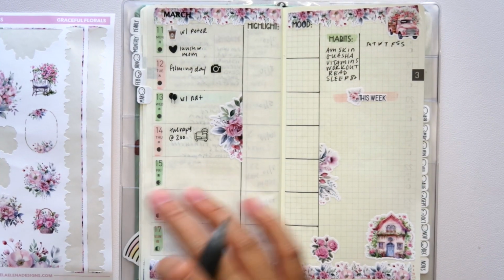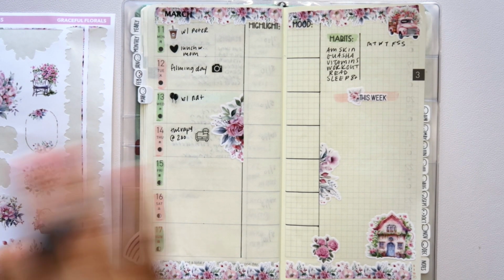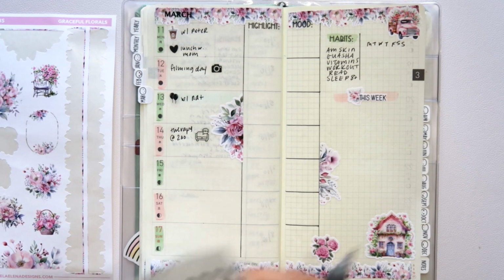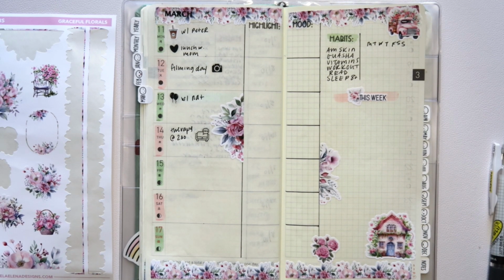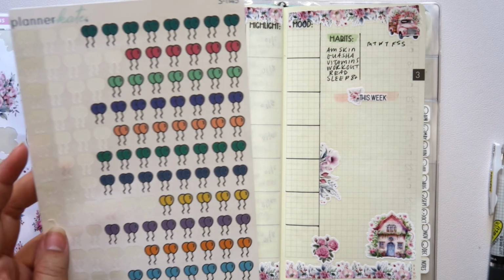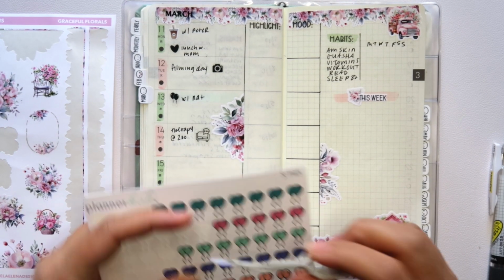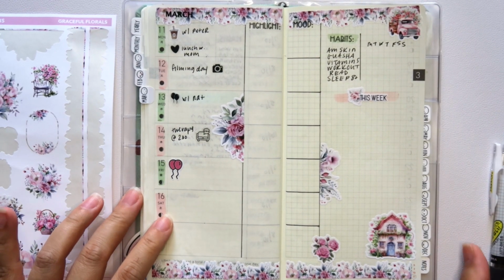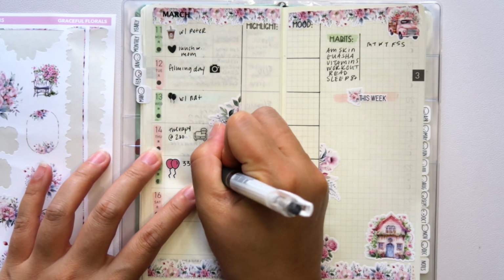And then the 15th is my birthday. I'm gonna be 33 years old. And oh no, I don't have anything else besides balloons. Let me see if I have a different colored balloon just because it's my actual birthday. So we have these. Yeah, let's use like a pink one to mark my actual birthday. Nice and big. So I'm gonna put in 33rd birthday.